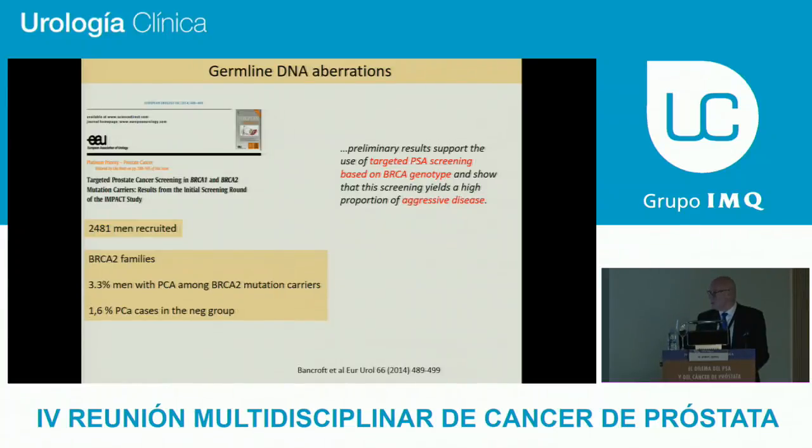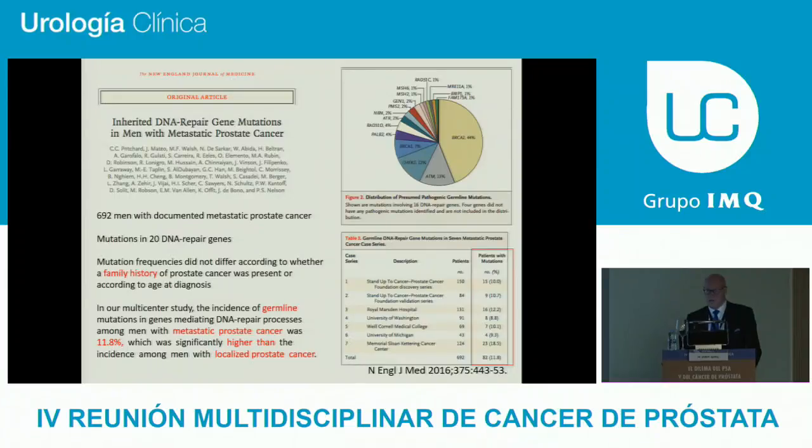And in this study, the IMPACT study, there was a difference between 1.6 and 3.3% in the control group versus patients carrying the BRCA2 mutations in having prostate cancer. So there is something about BRCA2 that may also be important in prostate cancer. And it was further emphasized in this recent study in the New England Journal of Medicine by Peter Nelson and a big group of collaborators from different countries, where they put together 20 DNA repair genes and looked at the mutations. One interesting finding was that mutations in DNA repair genes were not well correlated to family history of prostate cancer, which was a little bit unexpected.